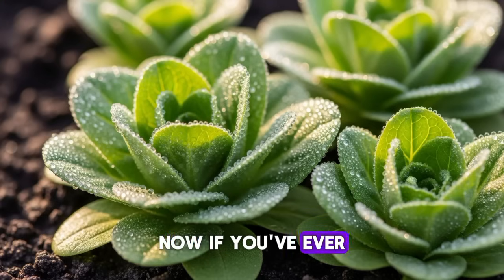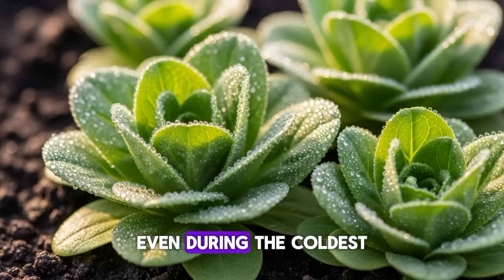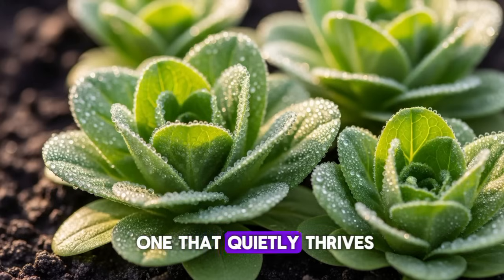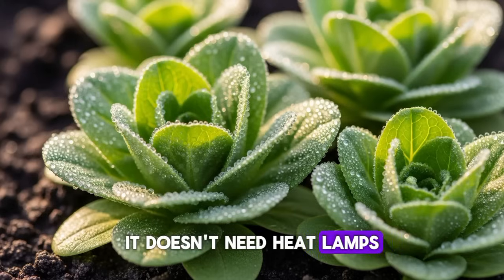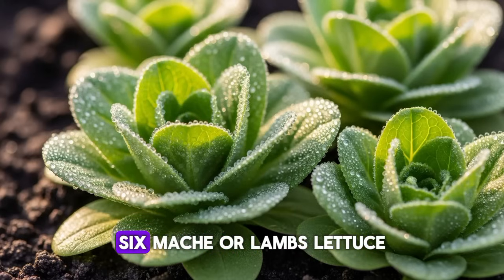Now, if you've ever wished you could grow something fresh and green, even during the coldest months of the year, our next crop is one that quietly thrives while others sleep. It doesn't need heat lamps, it doesn't mind the chill, and yet chefs all over Europe pay premium prices for it. 6. Mâche, or lamb's lettuce.